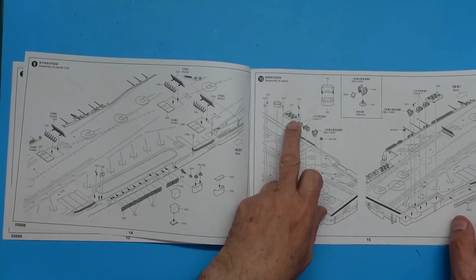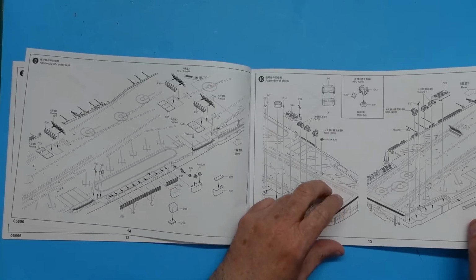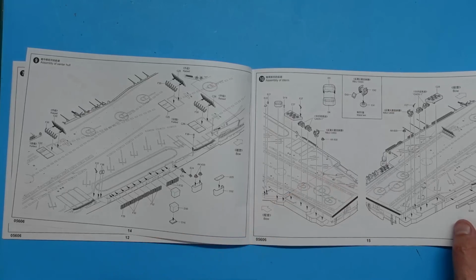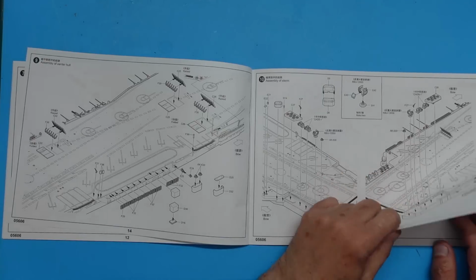And then here we've got some missile salvos there. You can see the circles in the top. That's where the missiles will go from. So it carries surface to air, sea to air, and sea to sea missiles as well. And of course it's got the guns and the launchers and everything.